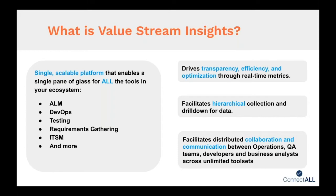Because we're pulling all that data, we're also able to do it in a hierarchical format. So you can actually see the initiative and run that initiative all the way down to the bug or the story or the Jenkins job that's associated with that. This obviously facilitates huge communication, keeps everybody on the same page, and allows the company to take action and make intelligent decisions on speed to market for the organization.